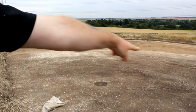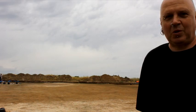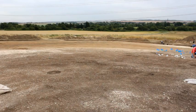Due east gives us an alignment on the equinox sunrises, both autumn and spring, but it's also, whether this is coincidence or not, faces the springs of the River Ivel, which are just in between the henge and the eastern horizon. And it may well be that the reason the henge is here is to have both this view out to the east and a view across the springs.